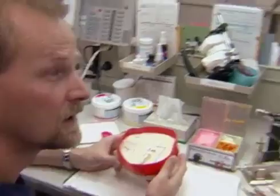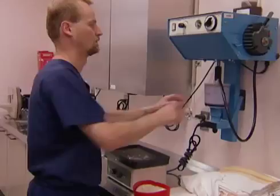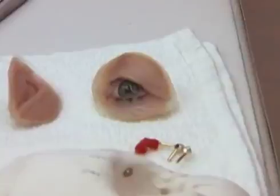What do you require for this patient then? Okay, so if you could make our standard... As co-director of the clinic, Dr. Wilkes oversees a team of medical experts who create state-of-the-art ear and eye prosthetics.